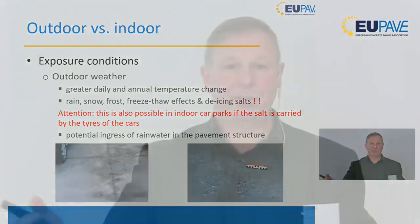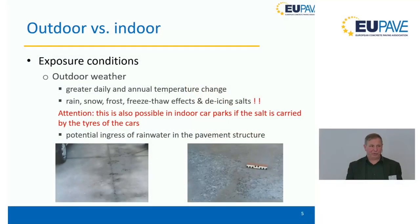We don't use them for internal floors. However, we have to pay attention in some cases when vehicles come from outside and they drive into a car park. Well, there will be the icing salts carried with the tires, and you still have the risk of scaling of the surface, as you can see on those pictures, simply due to the icing salts that are brought with the tires. And with the rain and the snow, of course, in an outdoor structure, you also have the risk of potential ingress of the water into the structure. We know that water sometimes can be very detrimental in combination with heavy loadings, especially if the water is trapped somewhere in the structure and can create pumping effects. Normally, that's not the kind of problem that we have for internal floors.